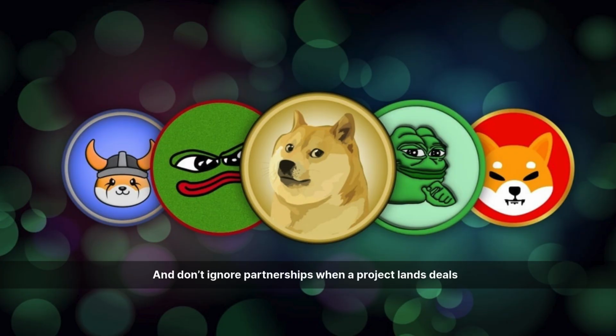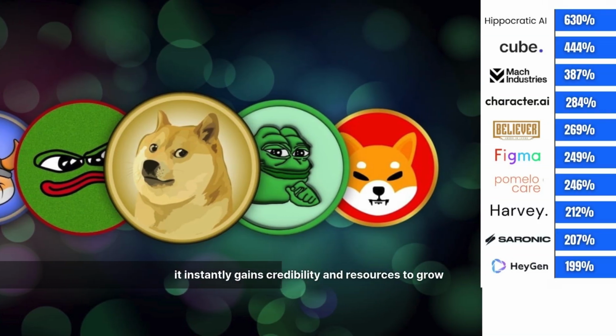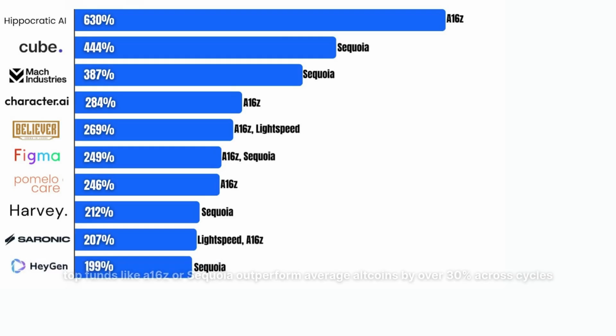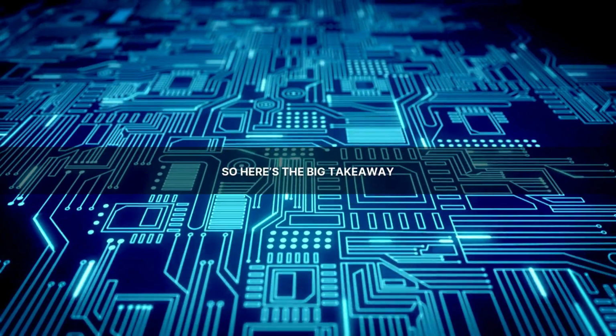And don't ignore partnerships. When a project lands deals with known brands, or is backed by major venture capital funds, it instantly gains credibility and resources to grow. Research from CoinGecko shows that projects backed by top funds like a16z or Sequoia outperform average altcoins by over 30% across cycles. So here's the big takeaway.